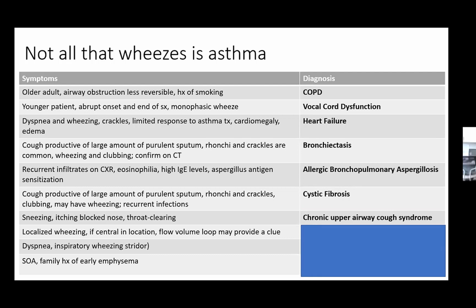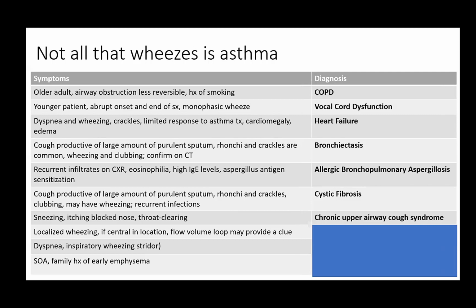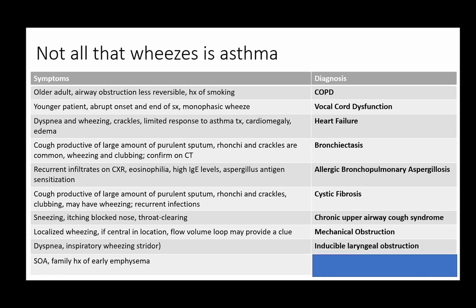Local wheezing, and if central in location, the flow volume loop may provide a clue. Again, this is less specific, but yeah, mechanical obstruction, very good. Shortness of breath, inspiratory wheezing, stridor. Inducible laryngeal obstruction, so it kind of goes with vocal cord dysfunction. You'll see similar symptoms, but croup would also be similar because it affects your larynx, so very good. And then this last one, shortness of breath, family history of early emphysema. Excellent, very good.